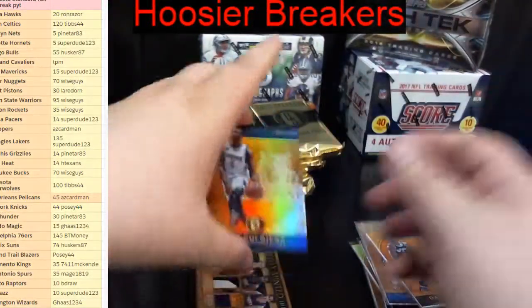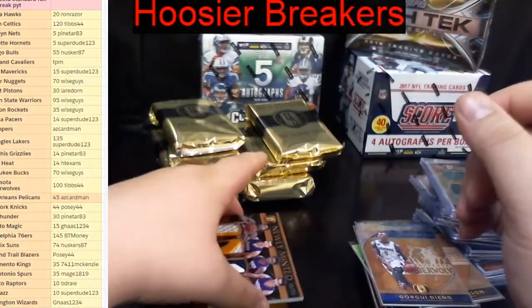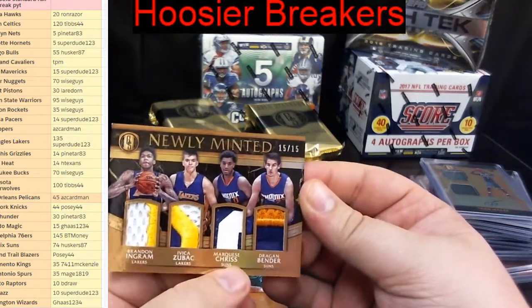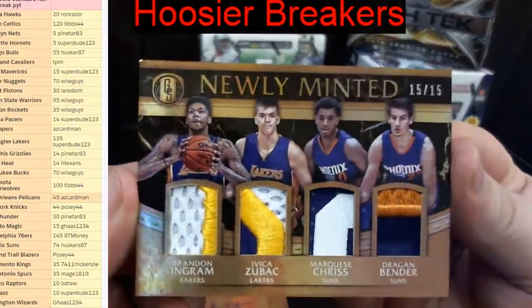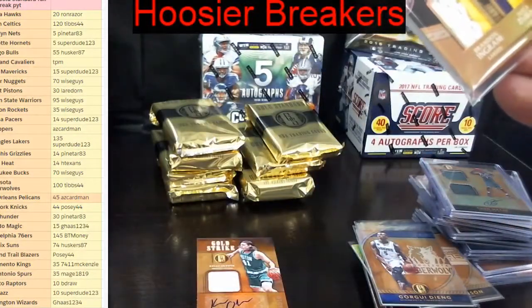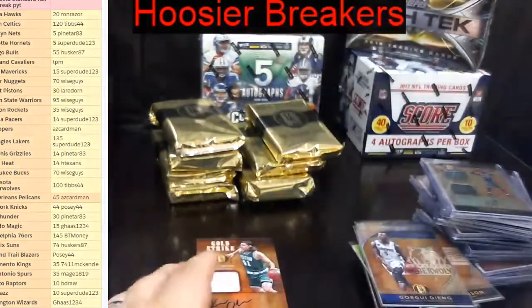And we have another Dang. 129 out of 269. And this one's sweet. For the Suns and the Lakers, 15 out of 15. Brandon Ingram, Ivan Zubac, Marquese Chriss, and Dragan Bender. So that will get randomed. Beautiful card. So we'll grab a couple randoms. Beautiful card. That's three so far.